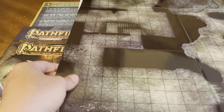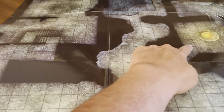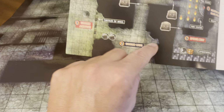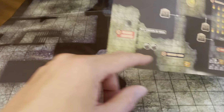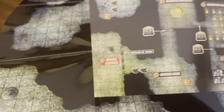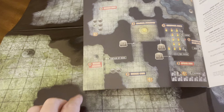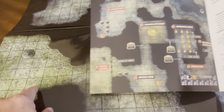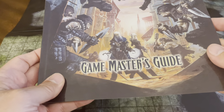So I pull this up here real quick. There's the gold emblem right there. You'd set the map up. So let's see how this is set up. So it'd be this way. Right. So over here, as you can tell, right here would be your starting point. So if I put this down here real quick, you would see that's the starting point for your first adventure when you're using the Game Master's Guide.